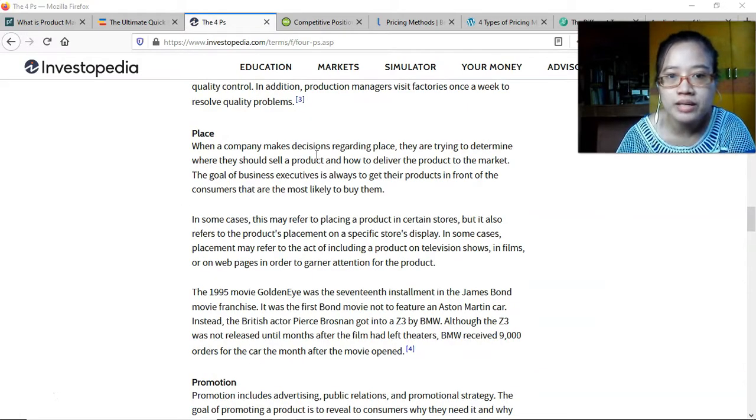Place. So when a company makes decisions regarding place, they are trying to determine where they should sell a product and how to deliver the product to that market. The goal of business executives is always to get their products in front of the consumers that are most likely to buy them.